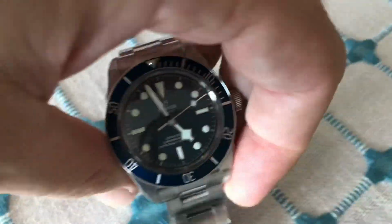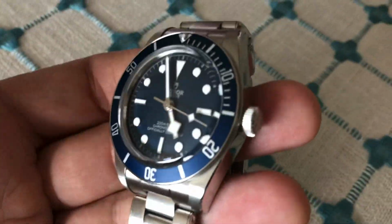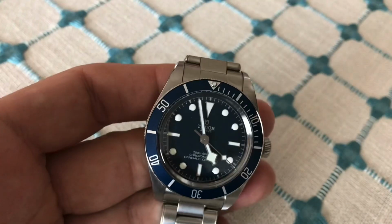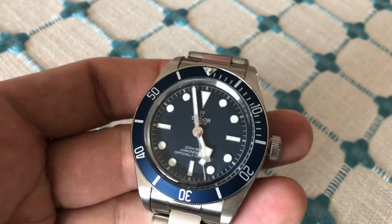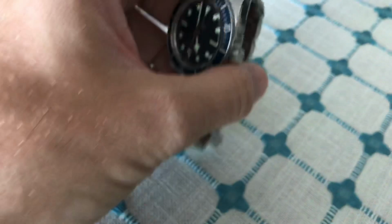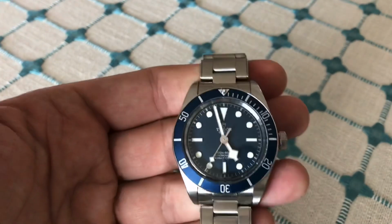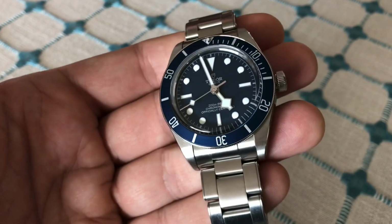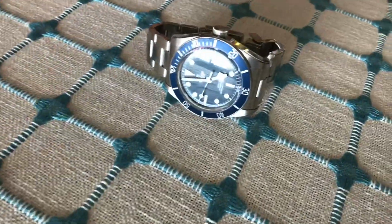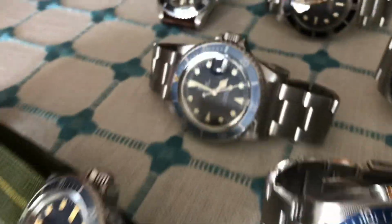I've loved blue Tudors for a long time, because it's a color that Rolex did not offer, unless you were going to go for a two-tone or a full gold model, back in the day. Now obviously you've got, what is it called these days, the Smurf in white gold. But if you were into vintage watches at the time, when I started to get into them in the early 2000s, and you wanted a diver with a blue bezel and a blue dial, then you'd go for a Tudor, which was at that time extremely affordable, and nobody really cared much about them.